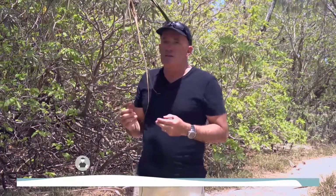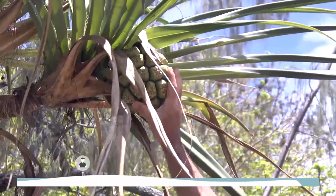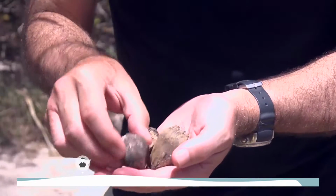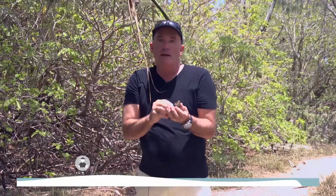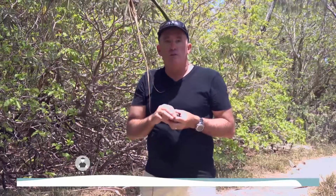In the area just behind the beach are Pandanus trees. Now, they often have a bright yellowy orange fruit like this one. This one is actually not mature, but these fruits can be cooked and eaten. Now, the seeds can travel long distances by floating in the ocean. And I just went down to the high tide mark and picked up a whole series of Pandanus fruits that have obviously been in the water for some time.